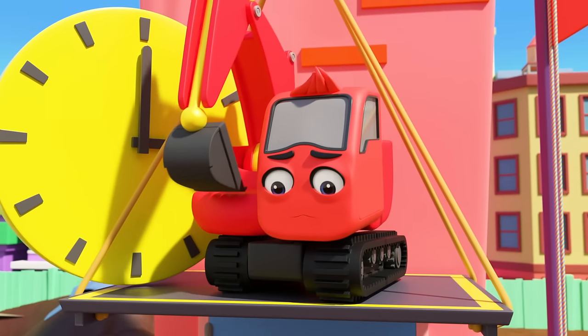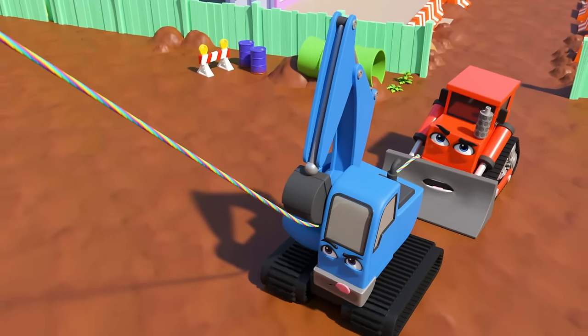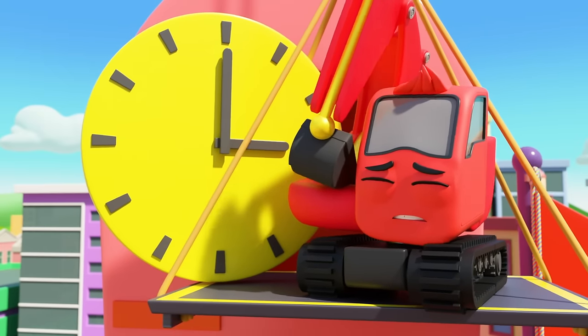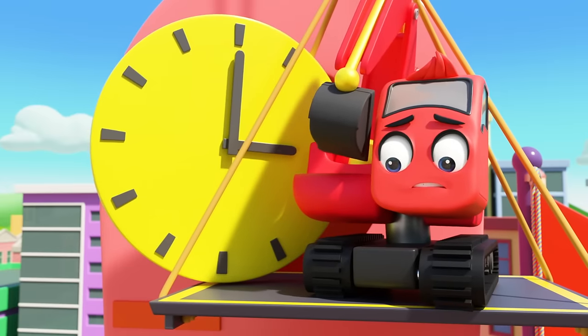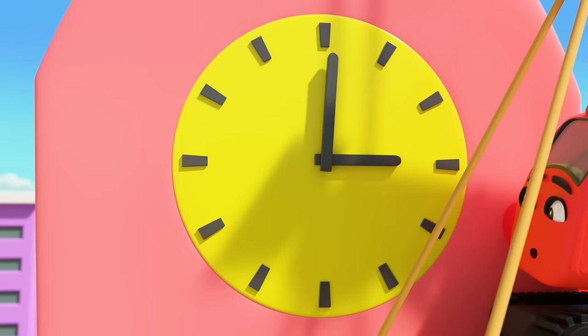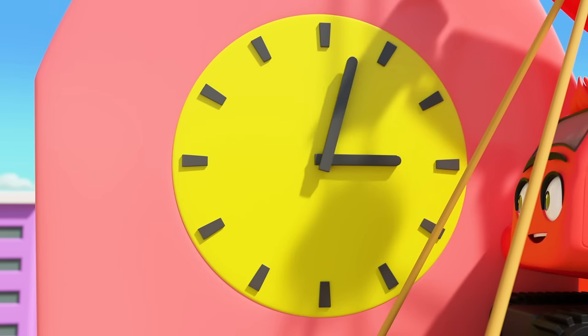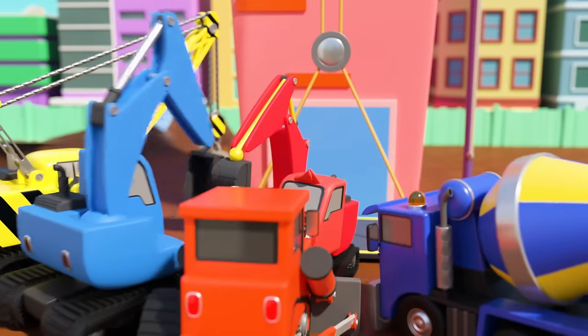Up and up we go. Don't look down, Digley. Almost there. Keep pulling. There. Careful, Digley. Just gently put the clock in place. Well done. You did it. What a brave little digger Digley is.